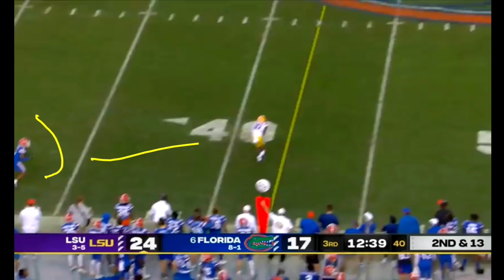You can't have this on film. That's just not something we can have. We have to find someone better for that job. And if it wants to be you, great. Then you've got to be over here making a play on the ball. Fine. That's it. Again, nothing personal. We're just looking to film. You got to play better.